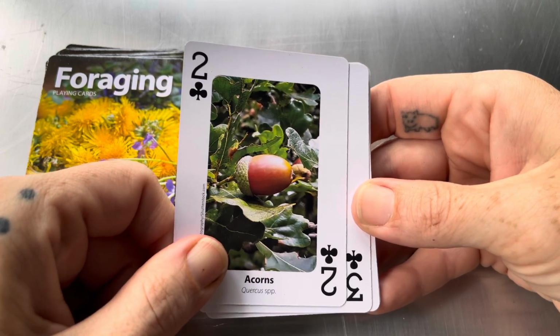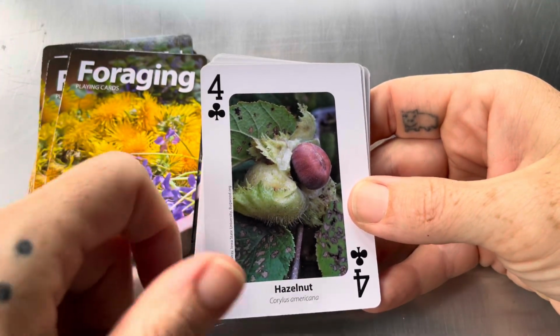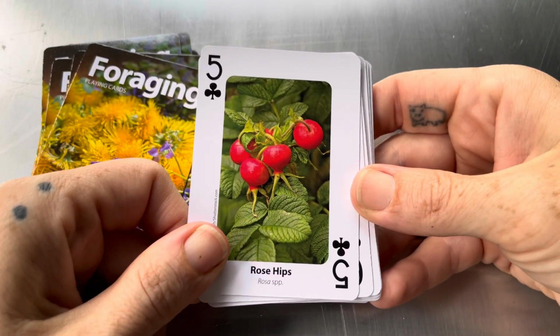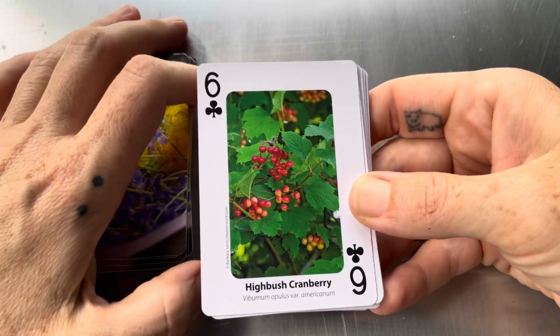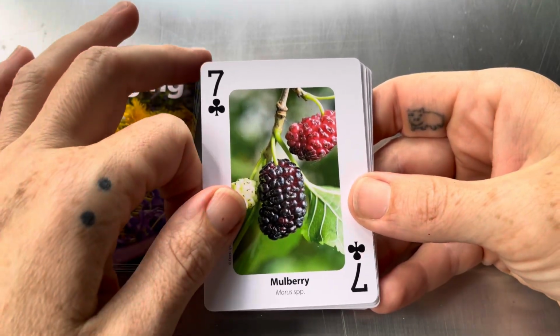Acorns. I recently found out that you can eat those. I'm going to try and make some acorn flour at some point. Wild plums. Would love to find some of those. Hazelnuts. That's another one I would love to find some. My roses do not grow hips like this. High bush cranberry. Now that's something I'd like to find too. Mulberries. I see these in a lot of places.